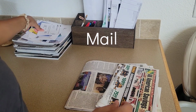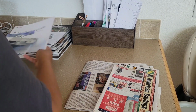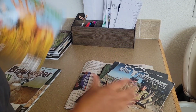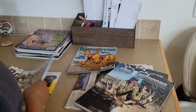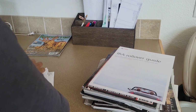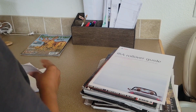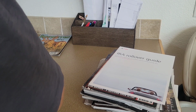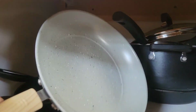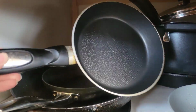So in our home, this is where we end up with our mail. So I always like going through this at least once a week, getting rid of mail that we've already opened, junk mail, and then I usually leave magazines up here for a week or two. And then once that's done, I put them in the recycling area just to get rid of them because I do not want a bunch of magazines sitting around.